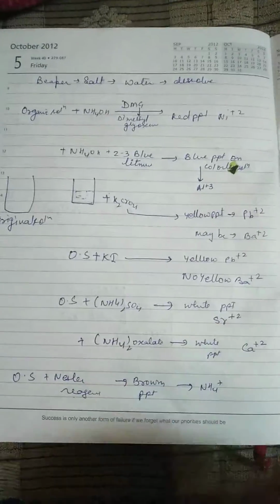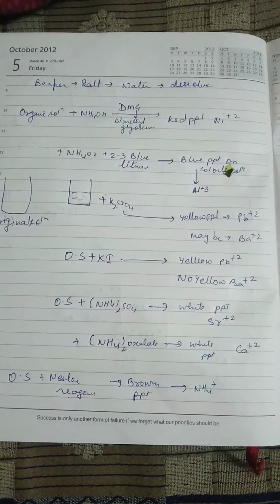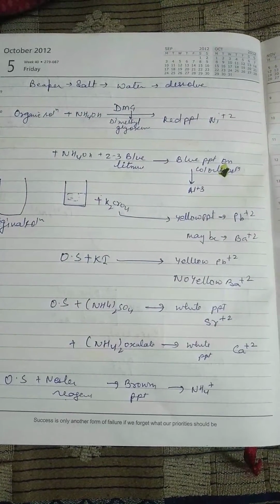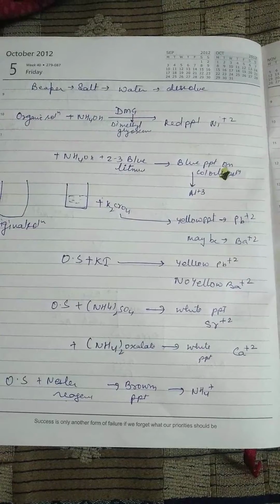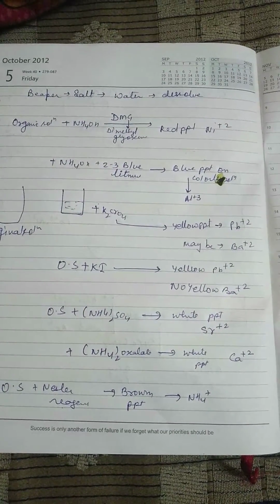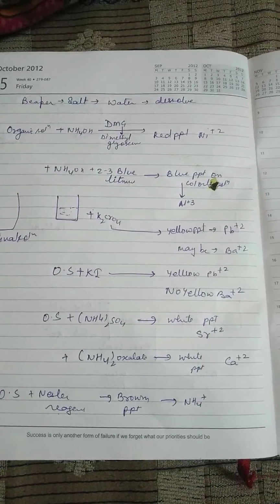A few more examples I have mentioned. You have to take some salt, then add water, and if you add DMG, dimethylglyoxime, and it gives a red precipitate, it shows the presence of nickel ion. So these are some of the tests I mentioned over here.